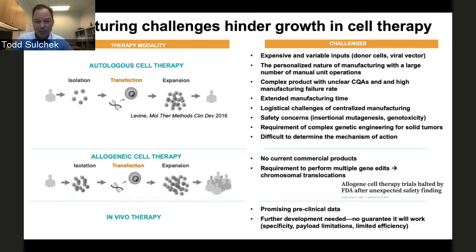With all those challenges, you can imagine that there are alternatives being sought after. An alternative to autologous cell therapy is what's called allogeneic. With allogeneic, you can have a single donor that can then service many, many patients. So in some sense, that has great advantages. But currently, there are no commercial products, so this isn't a reality, but more of a hope. But there are many companies developing allogeneic-based therapies.